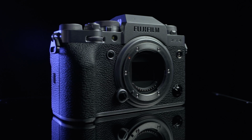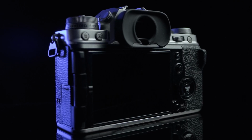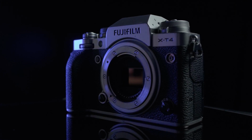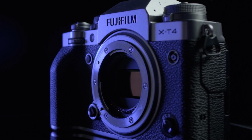The Fuji X-T4 was the fourth iteration of the XT series that began with the XT1 in 2014. While it still maintained the 26 megapixel APS-C sensor from its predecessor, the XT3, it also included several significant improvements in image stabilization, battery life, and video capabilities.